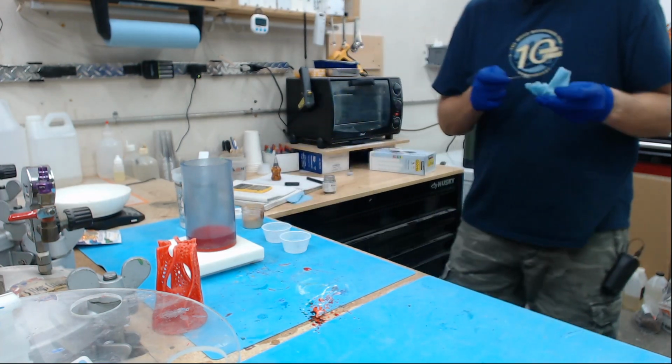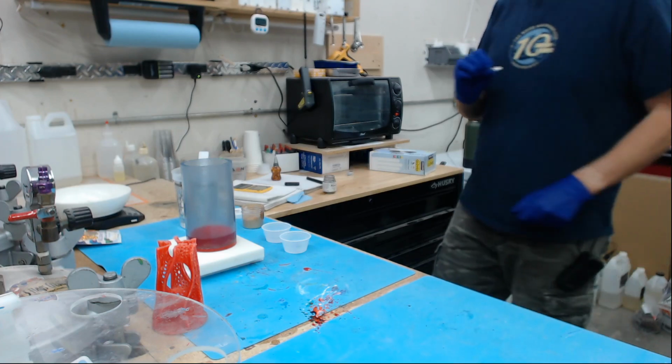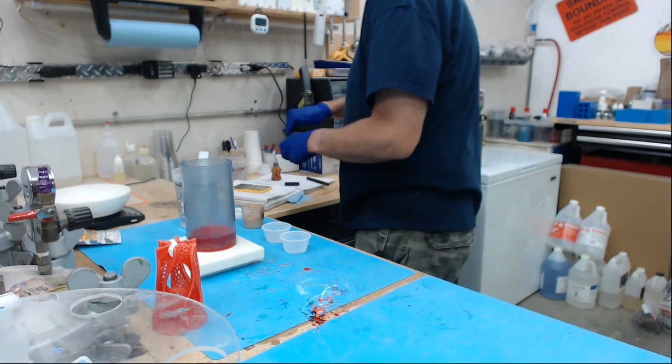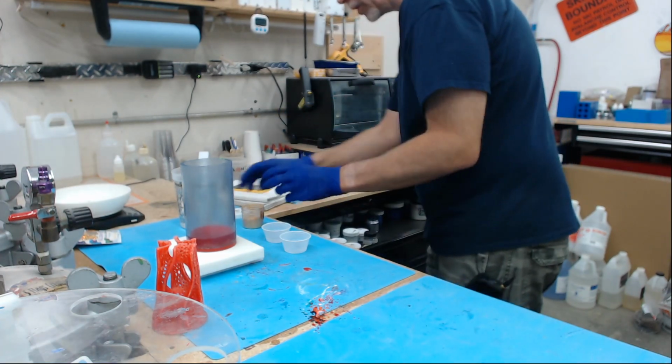All right, so we got an 1/8 teaspoon. I need to write that down in my notebook. That's what I did. Again, not that important, but good to have a record of what you actually did.